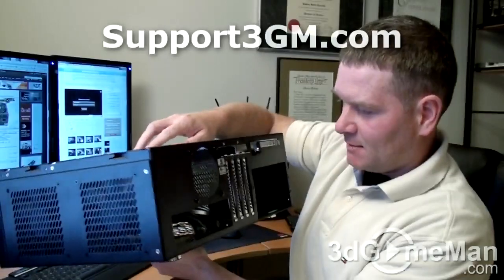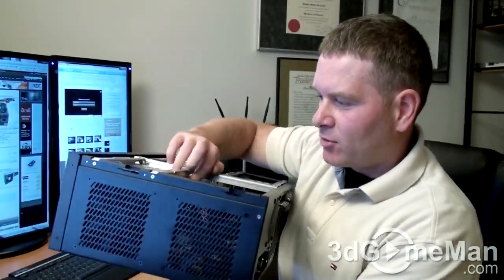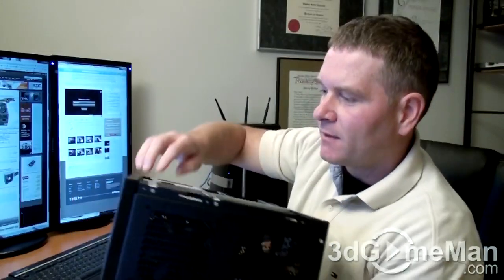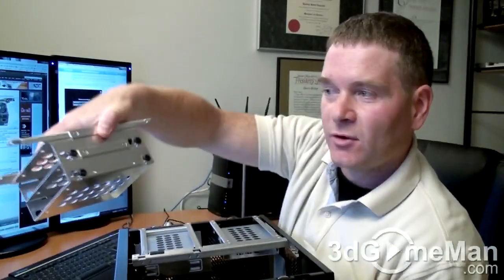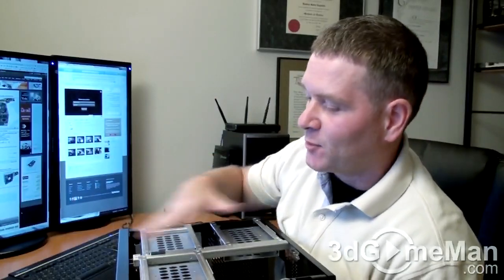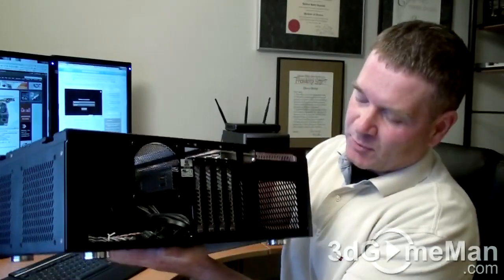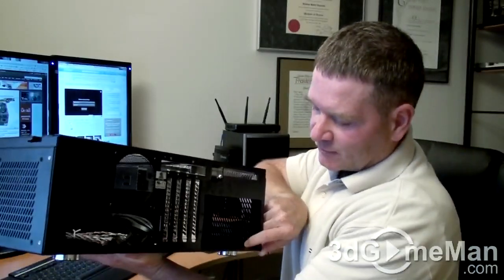On the back, on the bottom, and they include rubber here on the drives, for example, to prevent vibrations. There's rubber here on the top to prevent the top panel from vibrating. Things like that. Rubber in the power supply on the bottom, so it doesn't vibrate.